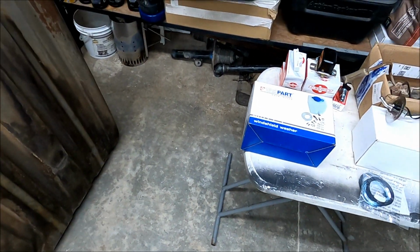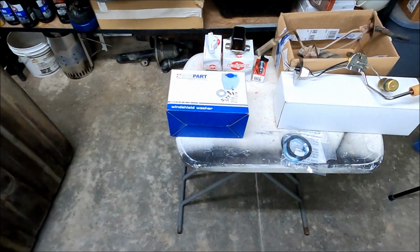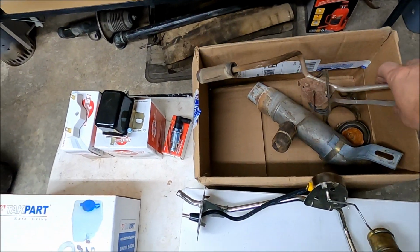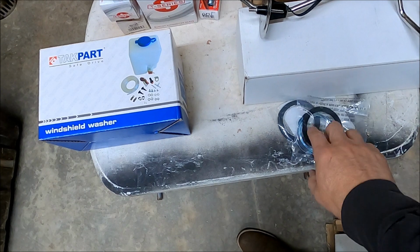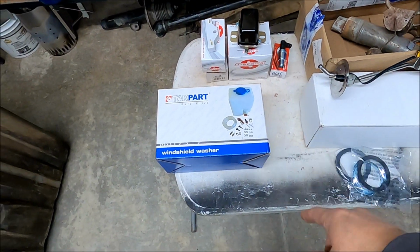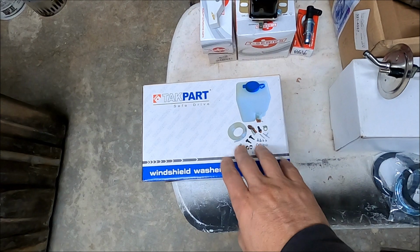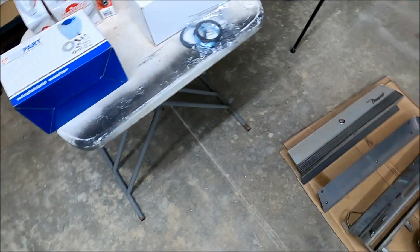We got all kinds of miscellaneous parts that I've been collecting over the last year or so. The sending unit, here's the old sending unit. This sock is really ate up, it's brittle. We got the new sending unit. We got the new gaskets and collars that go in there. I got a PCV valve, solenoid, ballast resistors, generic windshield wiper tank. Let's look at all these parts real quick.